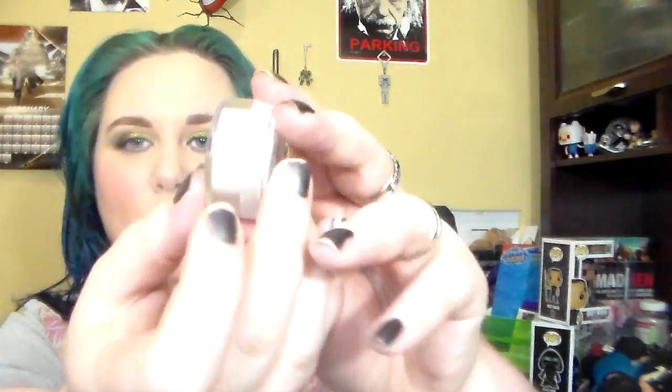And I've been using it since December 30th, so I've been working on this for like 3 months now, and it's still got a good little chunk to go. Loose powder product, I drew the Bella Pierre eyeshadow in Excite. Yeah, Excite. Now, my markings, if I try to make markings on this, they rub off.